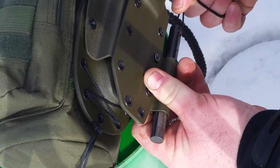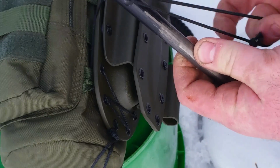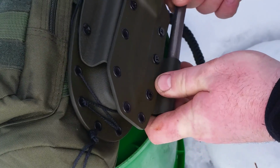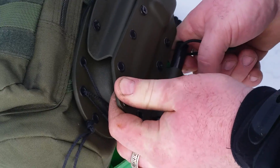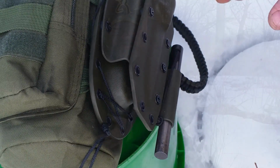The ferro rod loop is nice and tight. Whoops. There we go. No chance of losing that, but I do have a bit of a bungee cord on there to make sure that it doesn't slip out or fall out after use when it starts to shrink a little bit. But that'll flip right over the edge, and that's going to hold it in spot quite well.